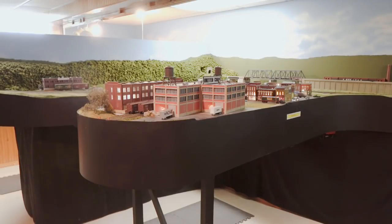Looks great. I have a very unique method. Maybe I can show Rob later how we put the lights in the buildings.